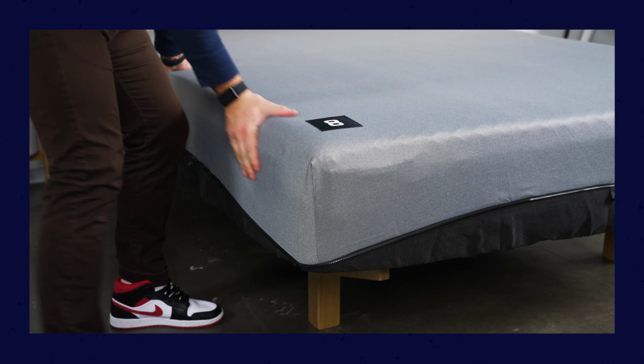So I mentioned the setup process. It wasn't hard necessarily, but it did take about 45 minutes from start to finish. So first you put a protector over the mattress, and it's important that this has a snug fit and it's free of any bunching or wrinkles.